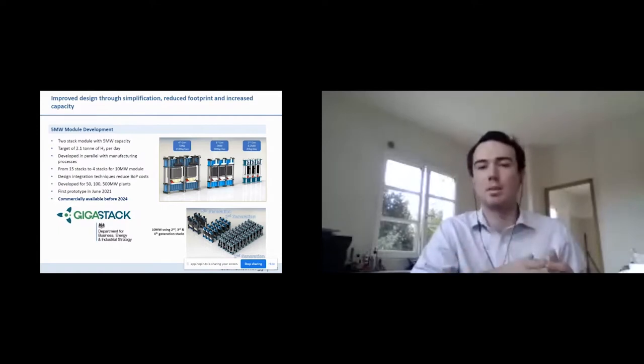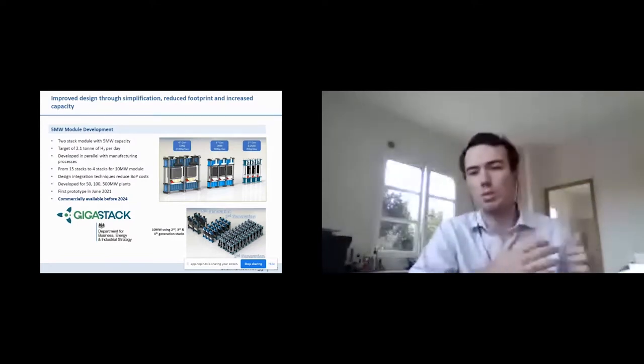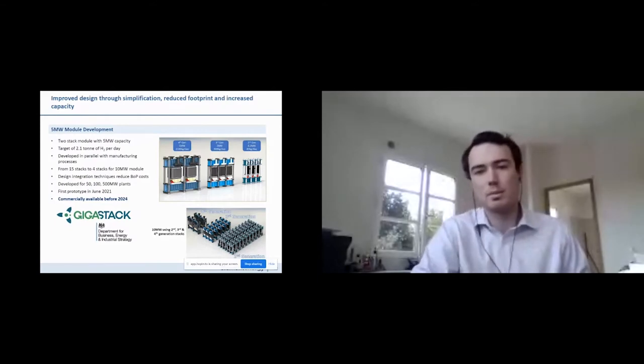And so one of these systems, i.e. two stacks, is capable of 2.1 tons per day and is really being developed for these 50, 100, 500 megawatt production plants of the future. ITM expecting to have their first prototype in June 2021 and to be able to supply the technology commercially before 2024. So just in time for these 100 megawatts to gigawatt scale deployments that we're going to be looking at from the mid 2020s.